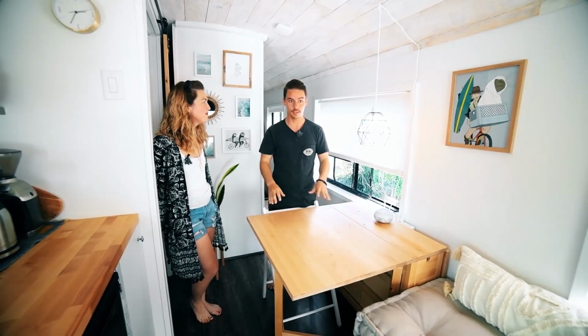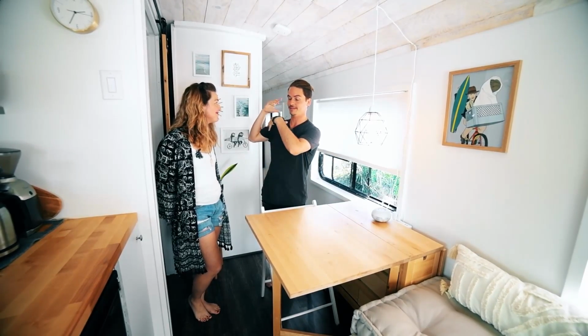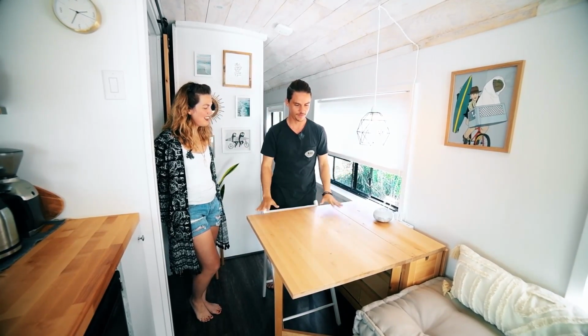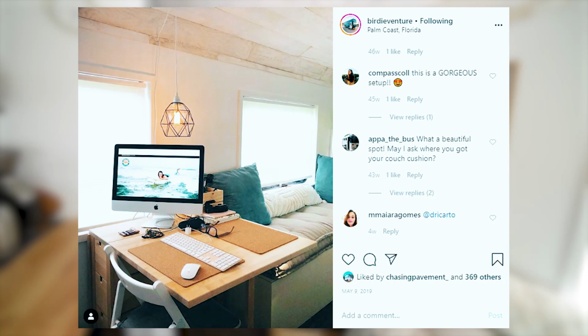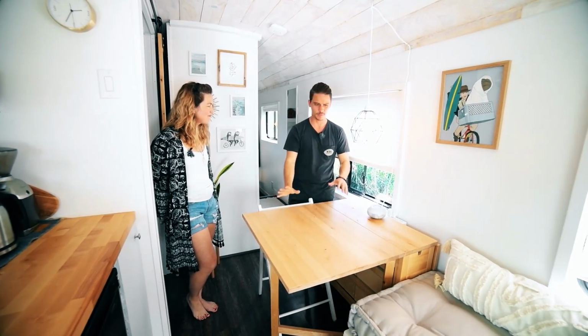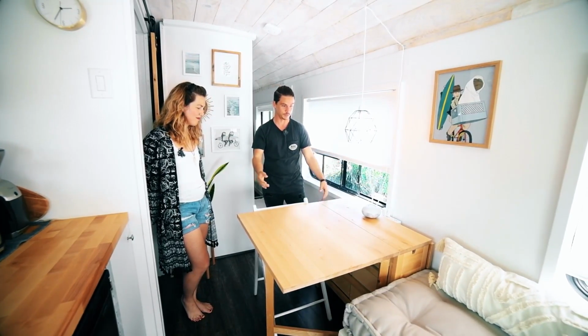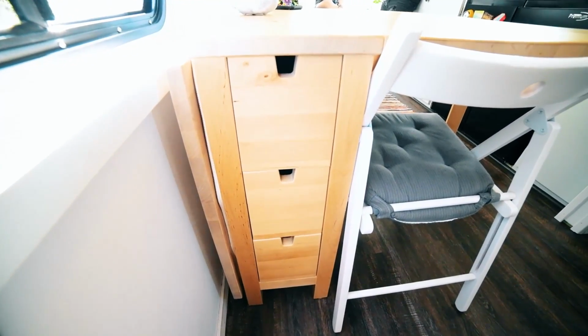Yes, this is one of my favorite places in the whole bus. We always joke that the bus is basically everything. It's our living room, our kitchen, our workspace, our bathroom, our bedroom. So, but if you want to classify, this is kind of my office, if you will. So I'll do a lot of computer work here. We'll eat all of our meals here. This was a drop leaf style table from IKEA, and it's been amazing because on both sides there's drawers that pull out and you can hold all of your utensils.